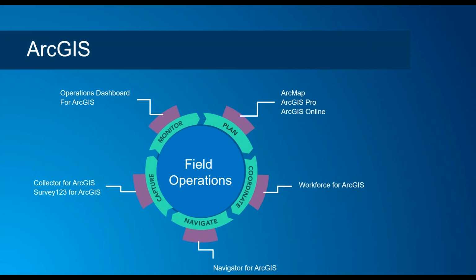I'm going to spend a few minutes talking about workflows. Take a look at this diagram. I think this is a great reference. It gives a quick view of what parts of the ArcGIS platform can be used for each step of a field workflow. Plan your work using desktop or online, coordinate field work with Workforce, or in some cases, a CMMS is used. Navigate to work locations using Navigator.